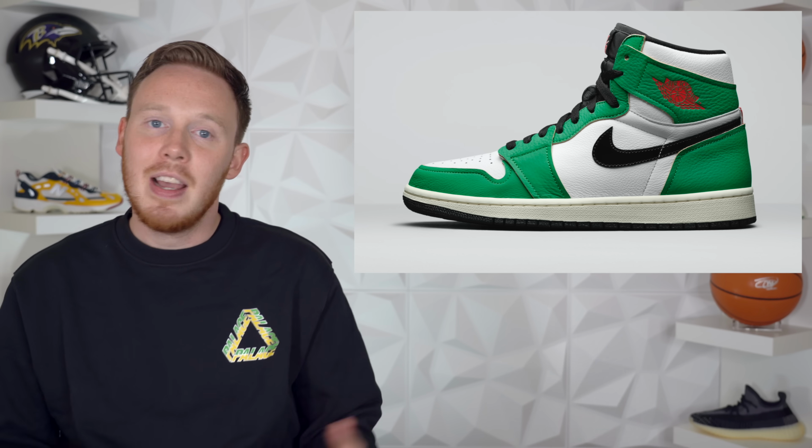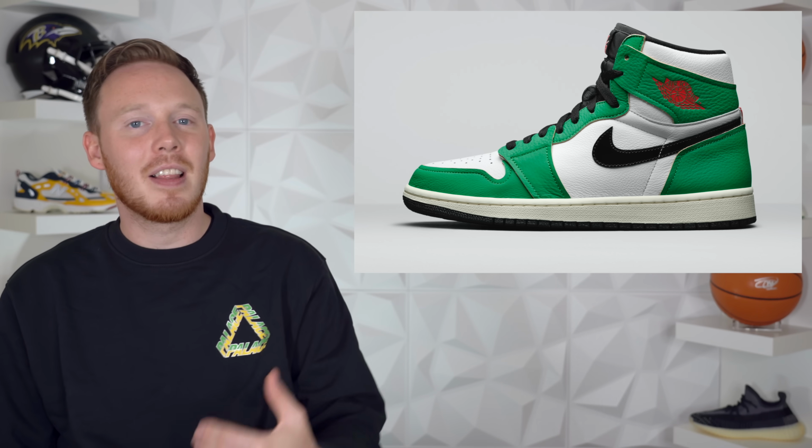For whatever reason, they've decided to make this shoe a women's exclusive, which I think will bum some larger footed guys out, but it is what it is. And for me personally, as much as I like Air Jordan 1s, I'm not a huge fan of green Air Jordan 1s because they're always Celtics colors, and I'm a Sixers fan, so get that out of here. Regardless, it's a good looking shoe.